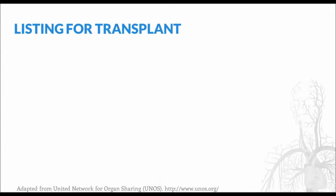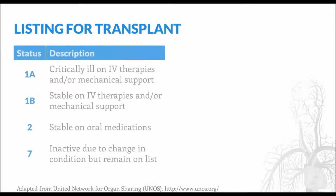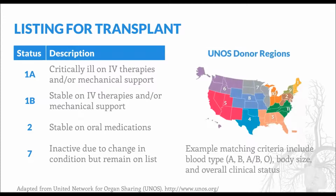When patients are listed for a heart transplant, they are assigned a status which helps prioritize donor organs to those who need it the most urgently. Status 1A patients are critically ill and require advanced measures to remain alive. Status 1B patients also require advanced therapies, but are stable and may even be waiting on an organ at home. Status 2 patients are stable on only oral medications, whereas Status 7 is used to designate those patients who are temporarily inactive due to an acute change in condition, such as an active infection, but still accumulate waiting time on the list. Donor matching is coordinated by the United Network for Organ Sharing, or UNOS.